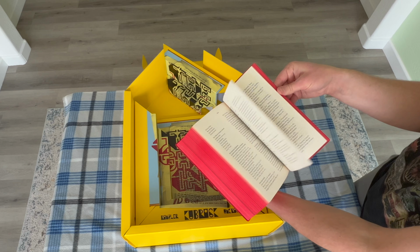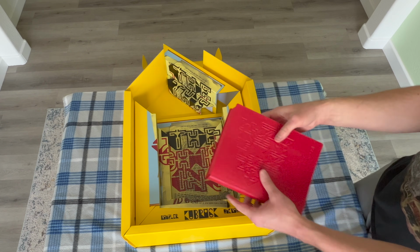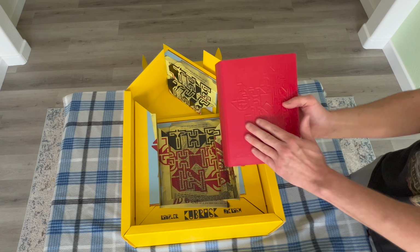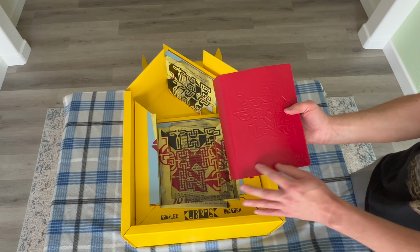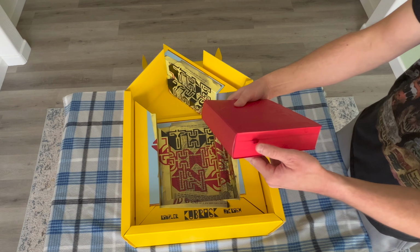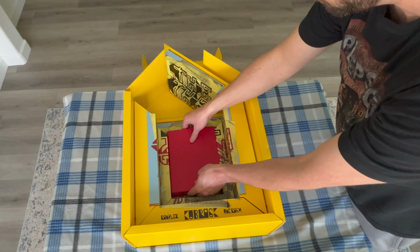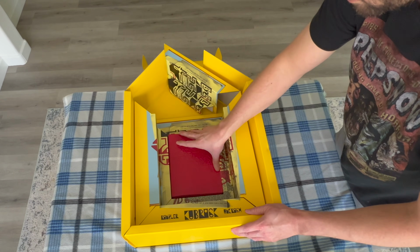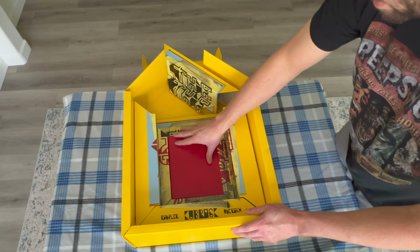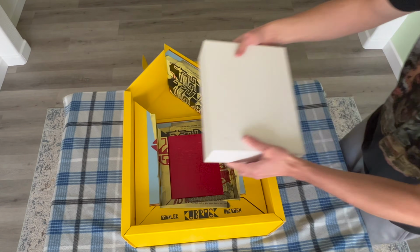All the way to the back here. And there we go. And then you have that same great title design with, again, the authors. All right, and then this has a nice bookmark as well, a red bookmark. All right, so we're going to go ahead and piece this thing back together. So we have the red book there.